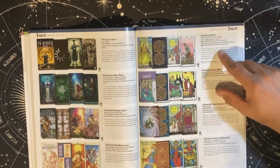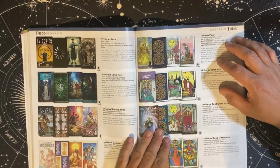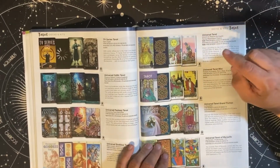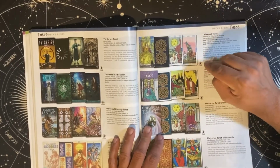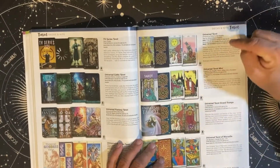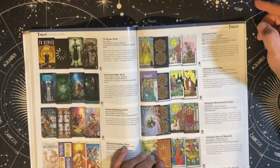The Universal Tarot and I never really got along. I wanted to like it because it seems Rider Waite Smith enough. But for me, I never liked the bonnet on the Strength card. And also, the pages seemed really old in the deck. And so that was an issue. So I had it and I passed it on.